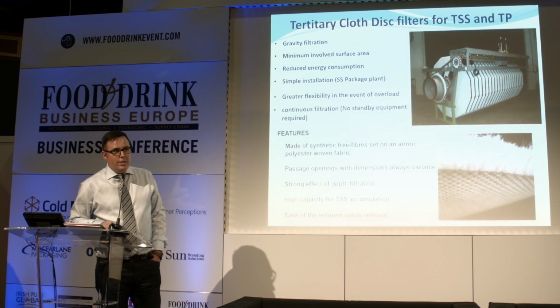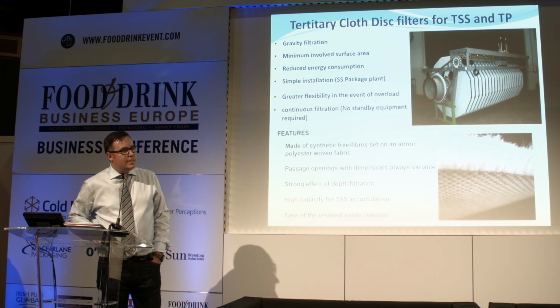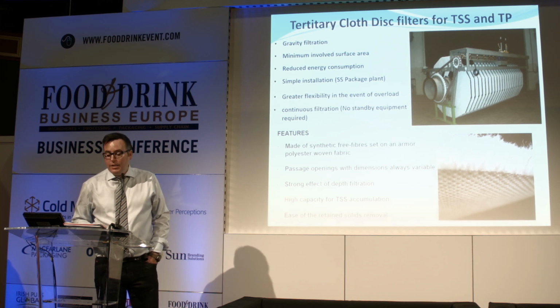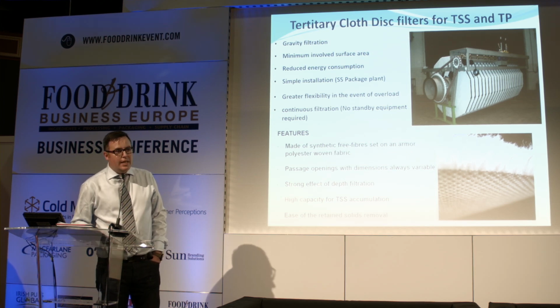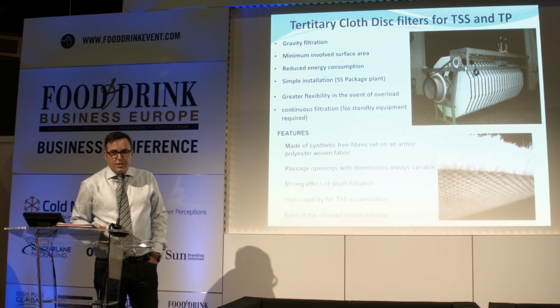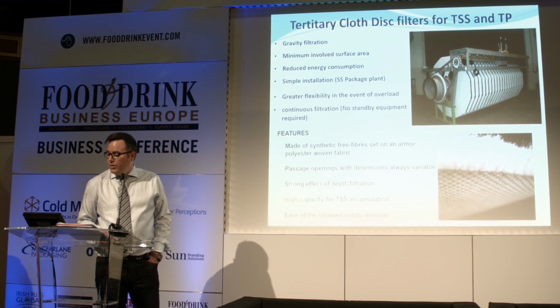And finally we have tertiary treatment, which is involved for the final polishing of the effluent before it's discharged to surface water. The Environment Agency have obviously been bringing in tighter consents for phosphorus and nutrients. So taking out particulate phosphorus from the wastewater is really important, and this gives us a very simple process that can remove phosphorus and other nutrients from the wastewater.